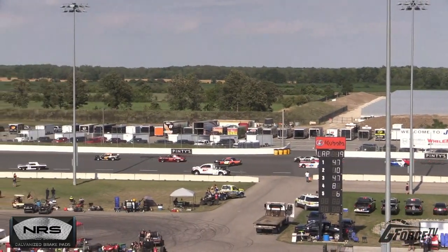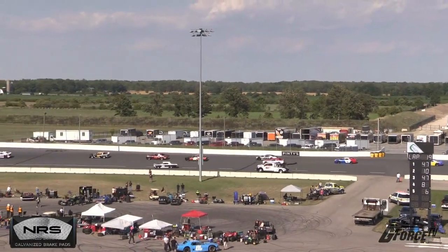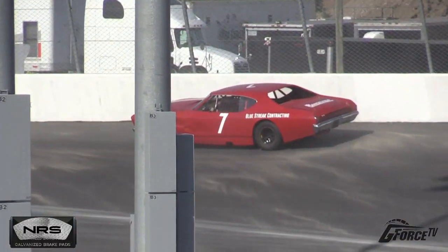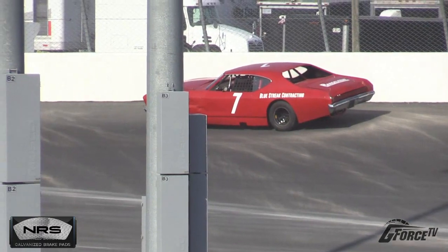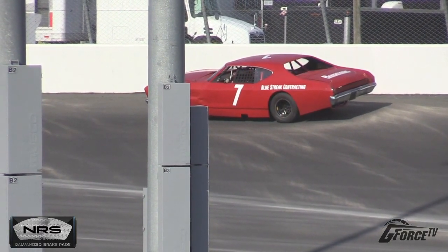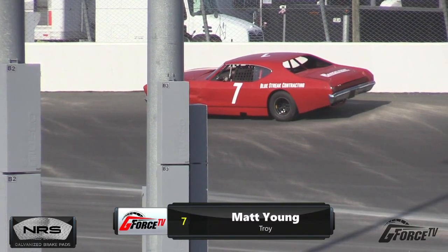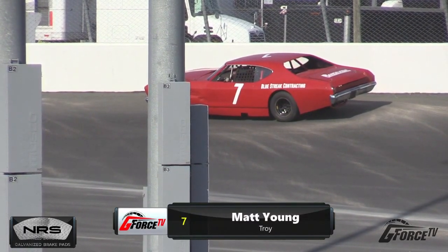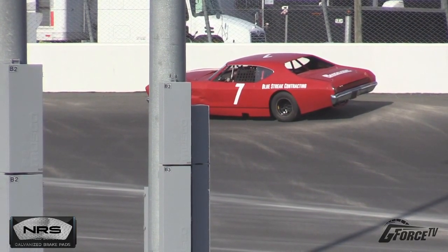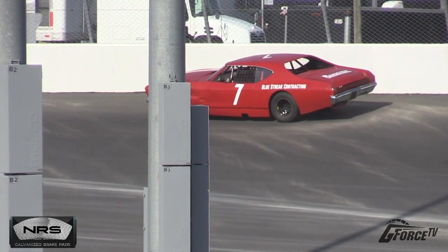Nick Clark is in the infield area. The crew is having a walk around that car to assess things. We've got one stopped on the back straightaway, one barely rolling in turn number 3. Yeah, Bob Parsons down in the back stretch there gets a push from Ray's Towing. And there sits Matt Young in the Blue Street Contracting number 7.